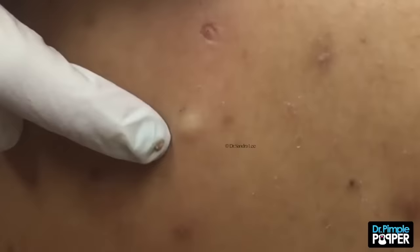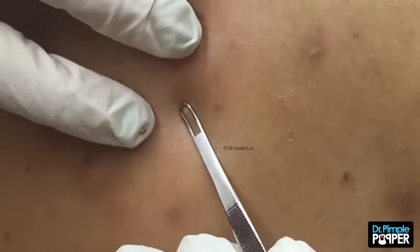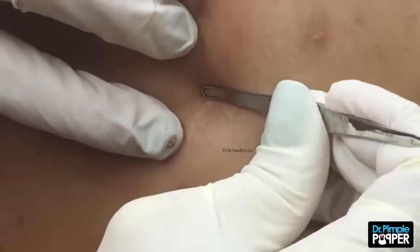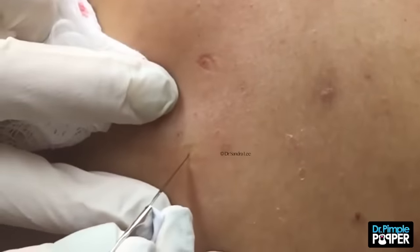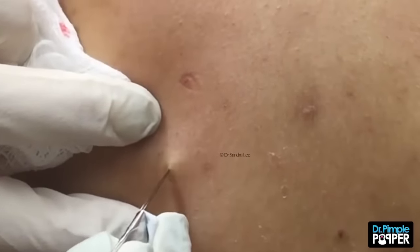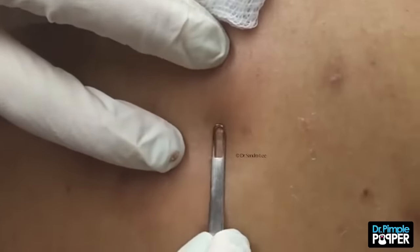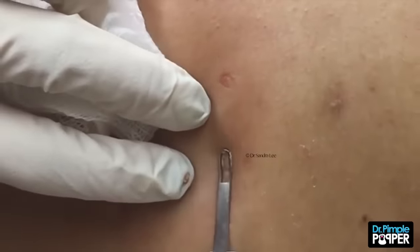Just one little nick there, and let's see if it comes out as a little more of an oily kind of substance. Not much there, actually. You okay? I don't feel okay. Oh, good. No, it's a cyst. Oh, you do. You have some cysts back here.